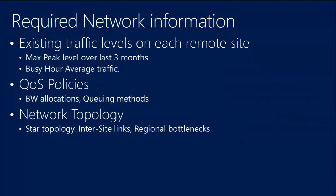So, required network information. We're really looking at the max peak level of usage over the last 3 months. I would say you probably want to look at total bandwidth usage. And again, if you do have some kind of QoS service that you're paying for from your service provider for your WAN traffic, we get that data as well.